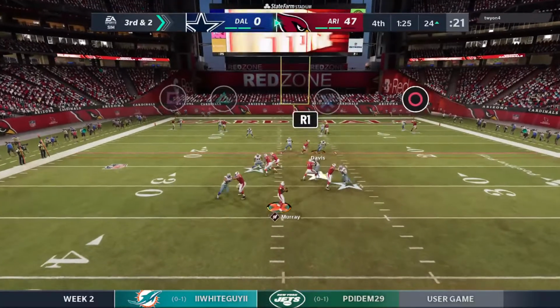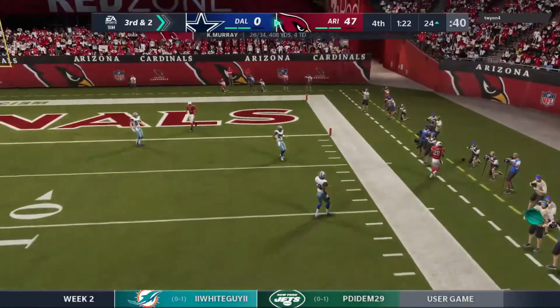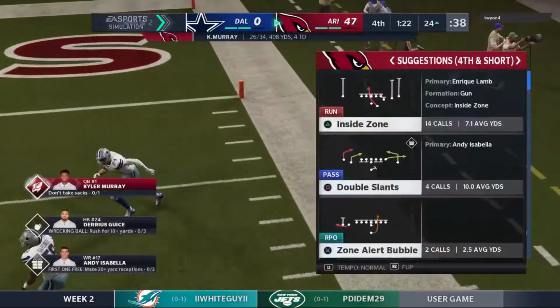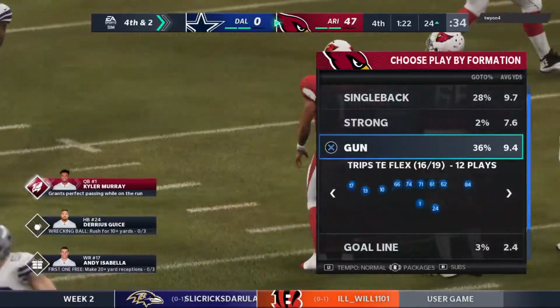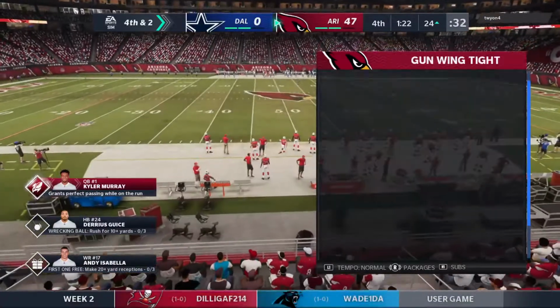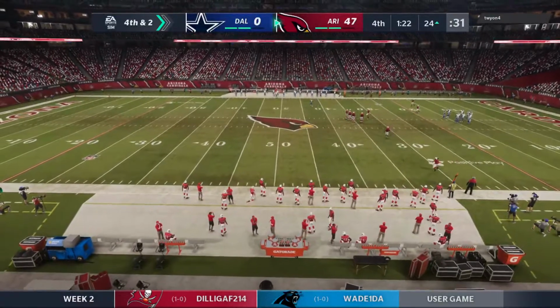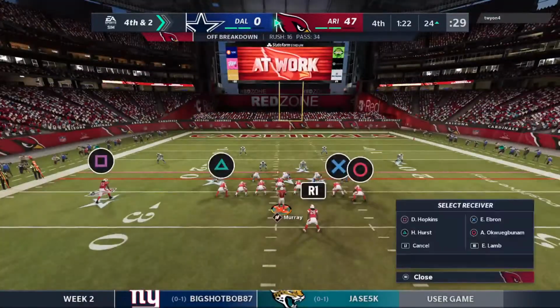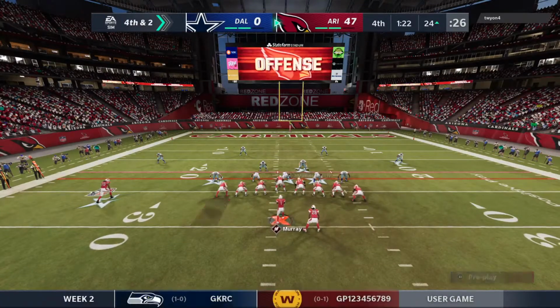From the gun, Murray. And that is incomplete. Certainly appeared to take away his first read, and by the time he tried to look elsewhere and find an open target, the coverage was too good. That one falls incomplete. And with things looking pretty good on the scoreboard, they're going to keep the offense out there and go for it here on 4th.